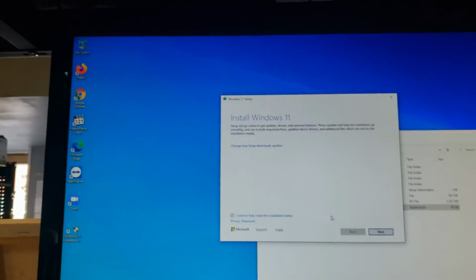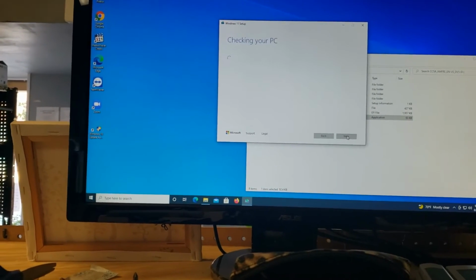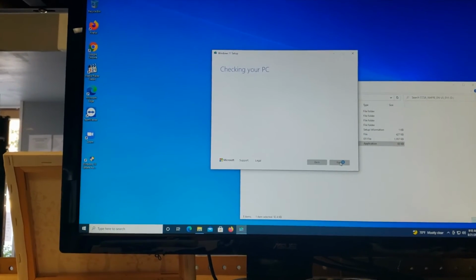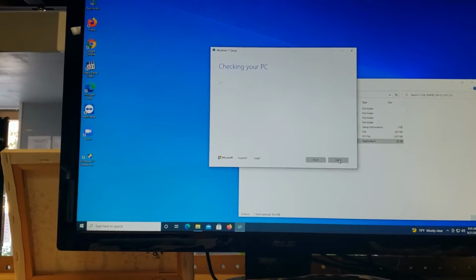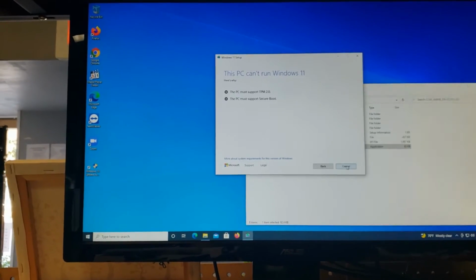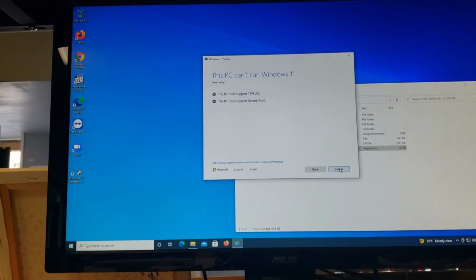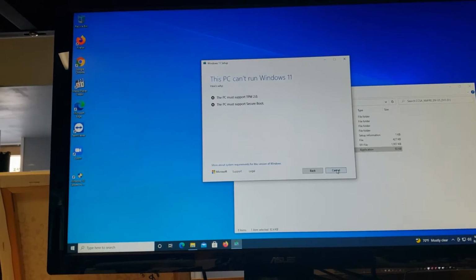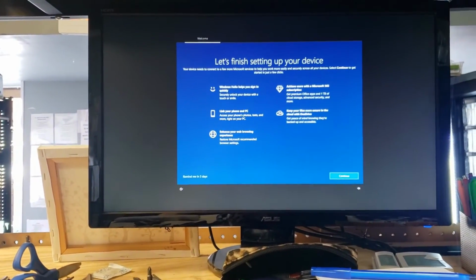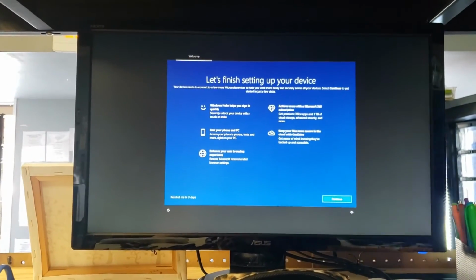Install Windows, absolutely. So we're going to let it get its updates. Check the PC, see if it will install. Must support TPM 2, must secure boot. So it's probably reading the BIOS and saying that. So let's give the computer a reboot and try it again. I should have known, there was an update running in the background. That might explain everything. So we'll check it here and see.